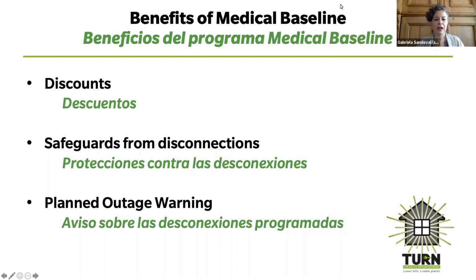right in here. At TURN, we like to say that the medical baseline program is the best kept secret in California. We estimate that probably about 80% of utility customers who qualify for this benefit have never even heard of it. So they're not even signed up. And you can help us change that.